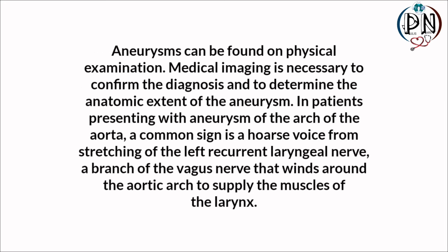Aneurysms can be found on physical examination. Medical imaging is necessary to confirm the diagnosis and to determine the anatomic extent of the aneurysm. In patients presenting with aneurysm of the arch of the aorta, a common sign is a hoarse voice from stretching of the left recurrent laryngeal nerve, a branch of the vagus nerve that winds around the aortic arch to supply the muscles of the larynx.